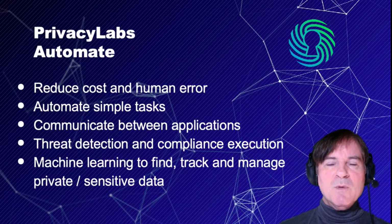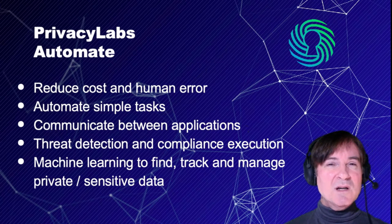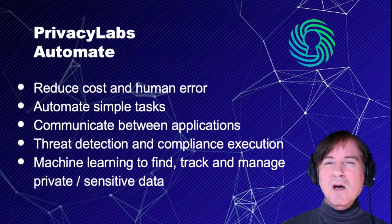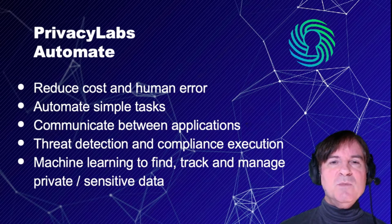The second of our primary services is to automate. The goal here is to reduce human error and to reduce cost. In essence, to automate what might be done manually otherwise. The focus is on automating simple and straightforward tasks first. This is often found in threat detection and the execution of compliance tasks. And it is typically a communication between one application with another.